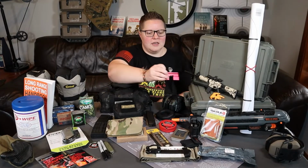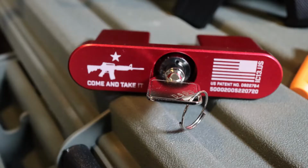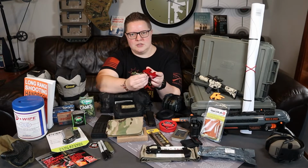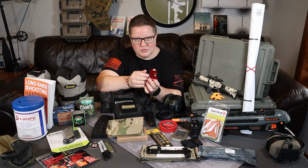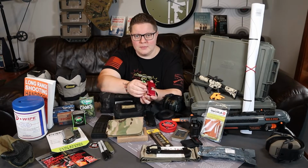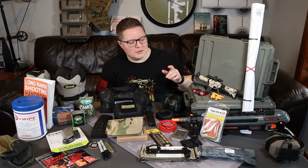And then this is kind of a neat product. IC-13, and it just goes in the ejection port on your AR, and that way nobody can utilize your firearm. Kind of a cool little gift. These are super cool goat guns.